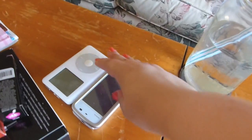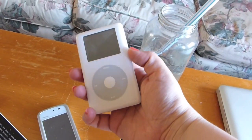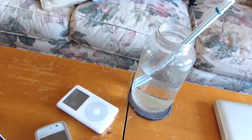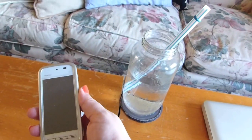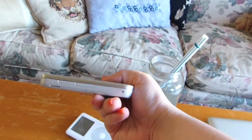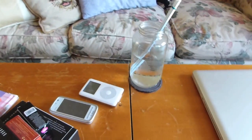And check these out. When I was cleaning the other night, I found my very first iPod. It doesn't even turn on anymore, but how crazy is that? And then I found, this wasn't my first phone, but this was my first swipe phone that I ever got. Oh, so cool. So ugly.